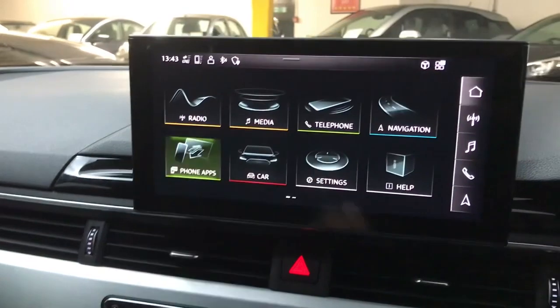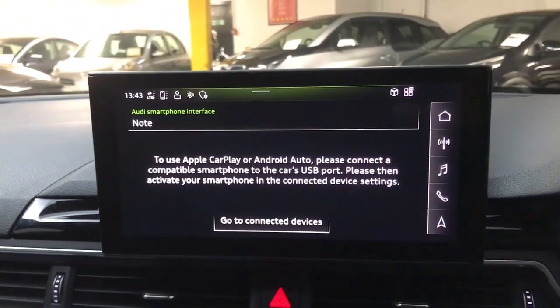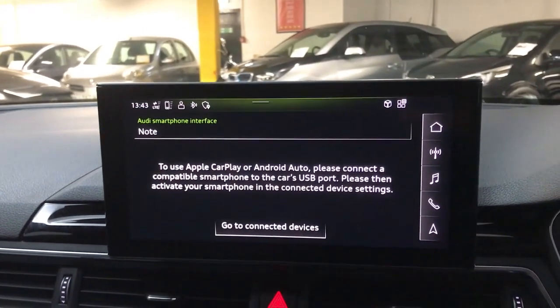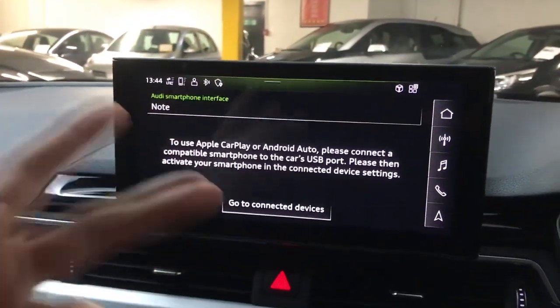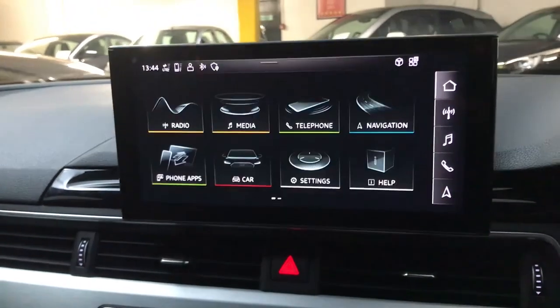Then on here we've got your Apple CarPlay and Android Auto, so you can have your own phone screen on the screen in the car. If you prefer just to have your calls and your music coming through, then you can do that just via Bluetooth. But if you want your full screen on there with like Google Maps, Apple Maps, that sort of stuff, then connect via USB and it will pop up on there if you're using Android or Apple.